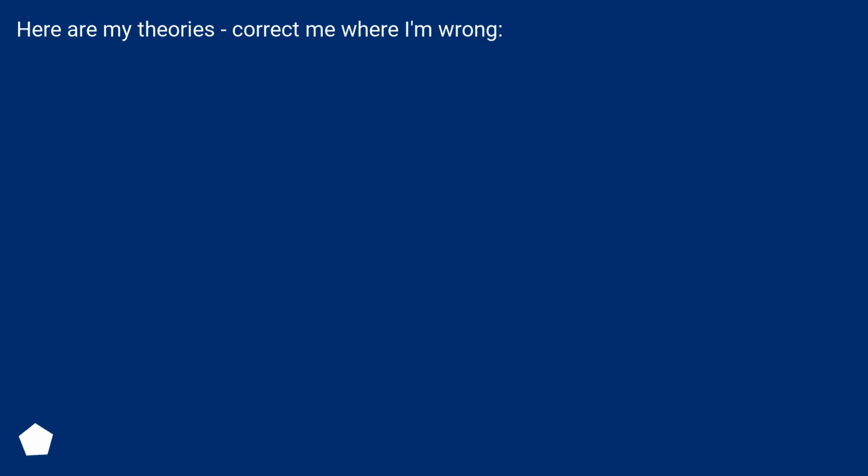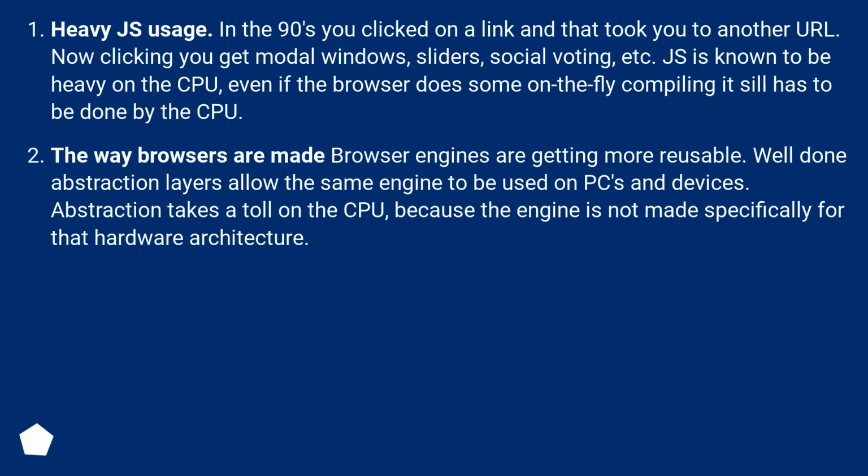Here are my theories, correct me where I'm wrong. Heavy JS usage. In the 90s you clicked on a link and that took you to another URL. Now clicking you get modal windows, sliders, social voting, etc. JS is known to be heavy on the CPU, even if the browser does some on the fly. Compiling it still has to be done by the CPU.